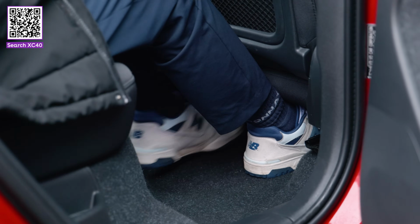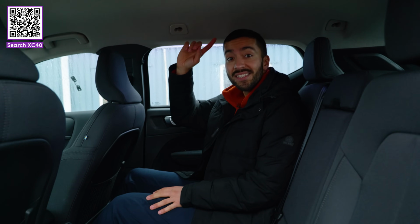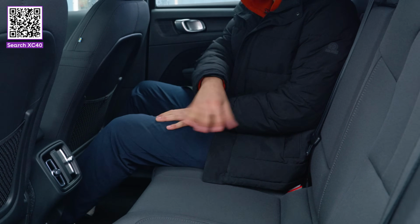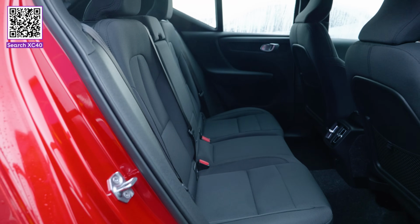Look how much leg room I have. Good foot room, good knee room, and I've also got tons of headroom as well. This is a really comfortable place to be in the back. And okay, yes, the middle seat is a little bit on the narrow side, and you've got a bit of a tunnel through there as well. But as a four-seater, this is a really, really good car.